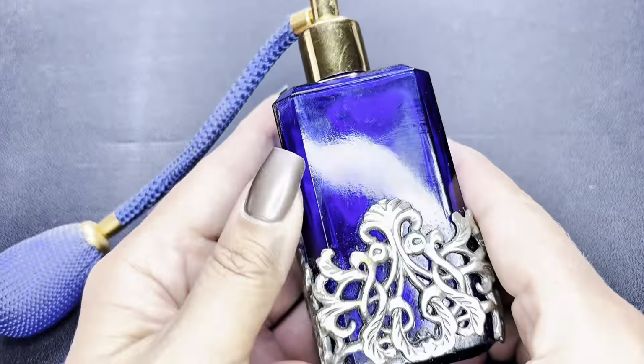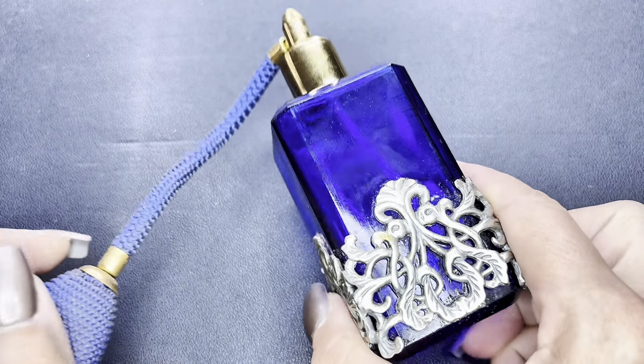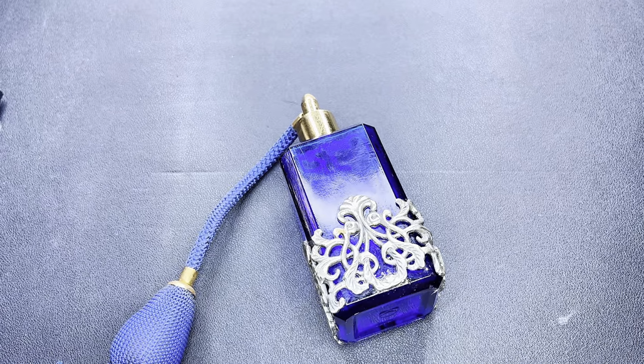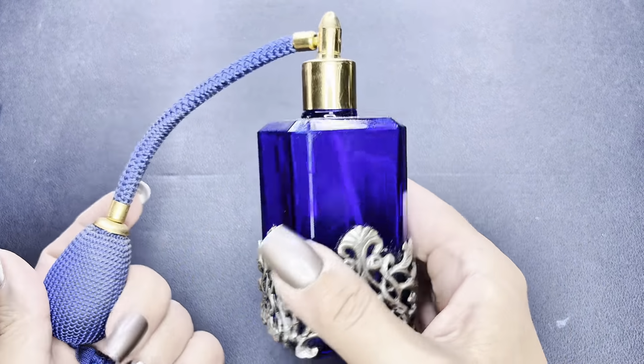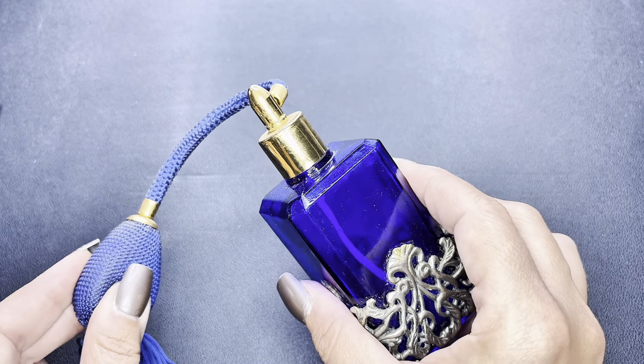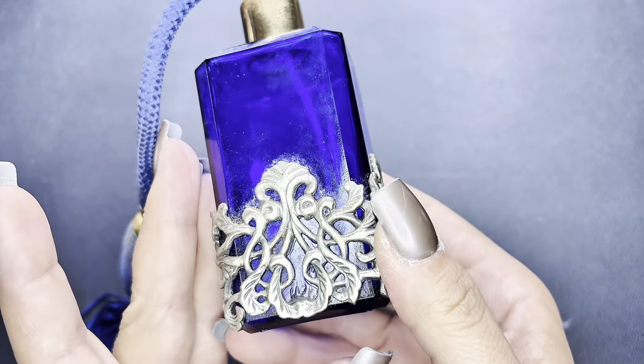The first piece I'm actually going to bring was not on the tray, and that is this really pretty cobalt blue perfume bottle. I'm going to raise my camera a little bit. Look at this. Isn't this cool? It's got the little squeezer, and it works. That often doesn't happen. And I love this metal on the bottom.